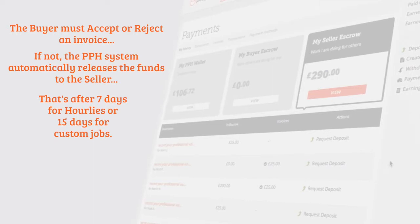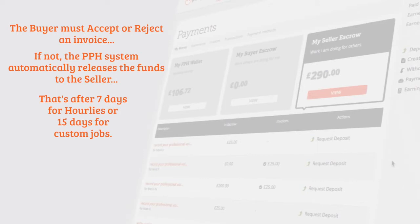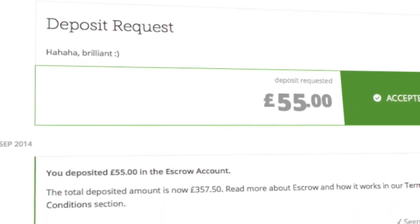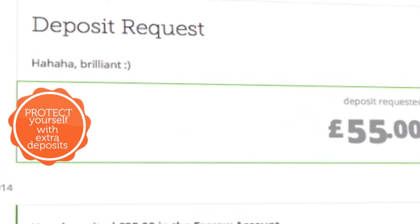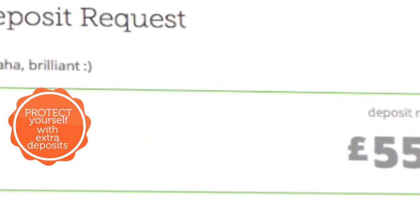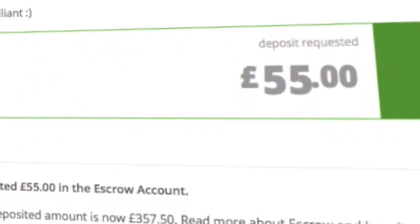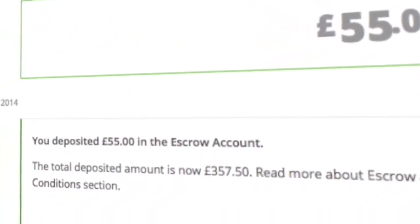Of course, with hourlies, the full cost of that hourly will be in escrow, so that's what will be released. With a custom job, it will be whatever deposit is held in escrow, which is why it's always worth, if you're dealing with really big amounts of money, to protect yourself as a seller and request additional deposit as the job progresses. Certainly if you've not worked together before and perhaps the trust isn't there.